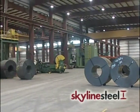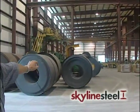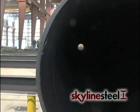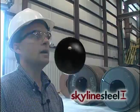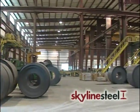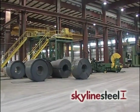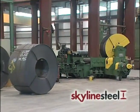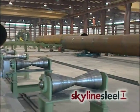We've got 3 spiral weld pipe mills in the plant. This first mill here is our smallest mill. It'll run pipe from 16-inch diameter up to 36-inch diameter, half-inch wall thickness. The mill in the middle there will run pipe from 24-inch diameter up to about 9-foot diameter, up to 3/4-inch wall thickness.